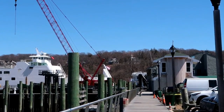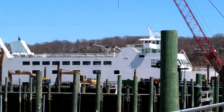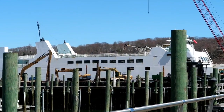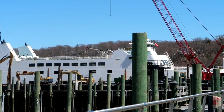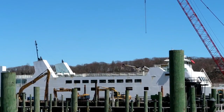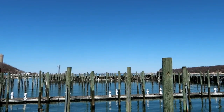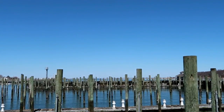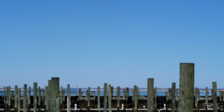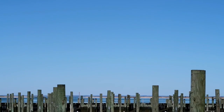So I am actually standing on the dock at the Port Jefferson Marina. That is the ferry. That's the Port Jefferson ferry, and that takes people, their cars and whatnot from Port Jefferson to Bridgeport, Connecticut, which I can't even see from where I'm standing. Let's see if I zoom in. Probably making everybody seasick. All the way out there, you can, I think, see the coastline of Connecticut. But that's the Long Island Sound.